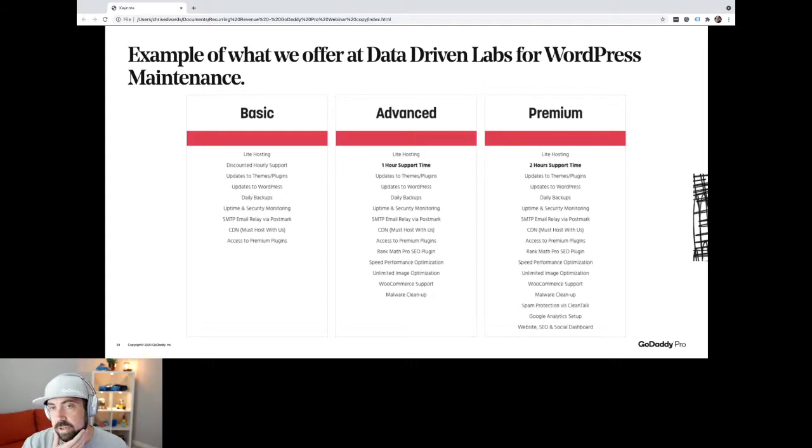And then you see under the advanced plan, we added a few extra things like the Rank Math Pro SEO plugin, speed performance optimization, which we use WP Rocket to do that kind of stuff. Unlimited image optimization, which we use Imagify to do. This is also where we'll offer WooCommerce support. So if you have a WooCommerce site, you have to be on our advanced plan just because it requires a little bit more. And this is where we offer the malware cleanup, the hacked site cleanup. It's under that plan. And then we have our premium plan, which adds a little bit more items in there like spam protection and all that.